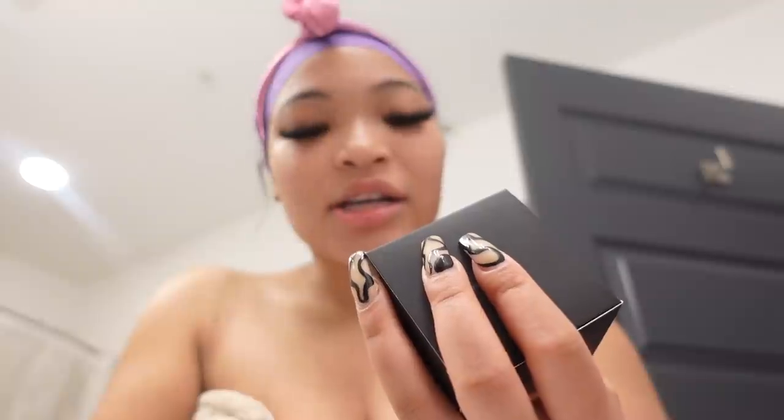I don't know where my banana powder is. I mean, this is honey, sorry. This better be honey. Okay, yeah, it's honey. The honey translucent powder, y'all. This powder is bomb. And I only been using the translucent one because I don't know where this one went. I think I left it back in Wisconsin.